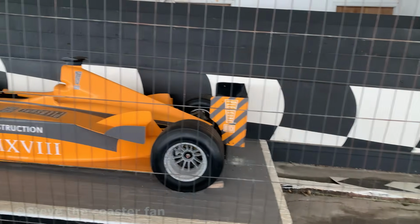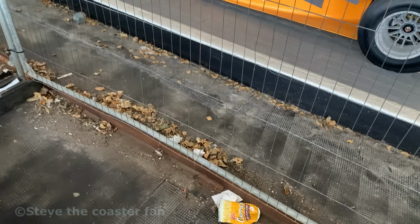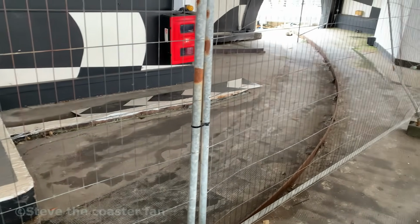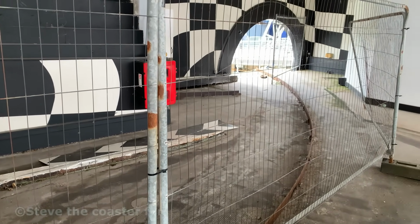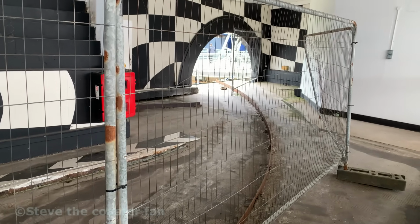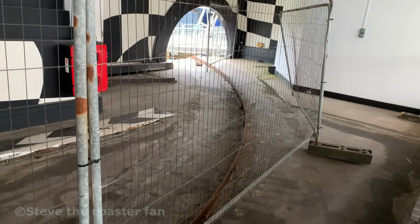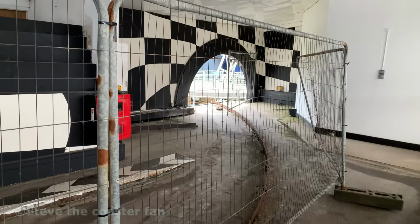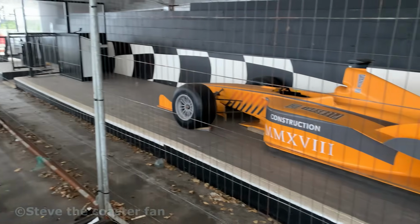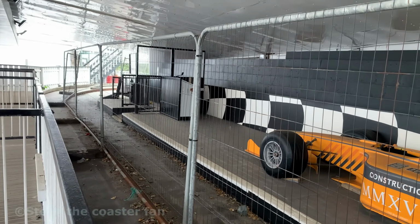The old Formula 1 cars here, the actual station area, the track, you can see the running rail down there. It does look a bit grotty, doesn't it? Really run down, and leaves and rubbish everywhere. Of course it's going to be, because it's a disused ride now, but you can see the centre rail all still here. That's where the cars would come in, queue line console all over there, and then the cars would go back out that way.